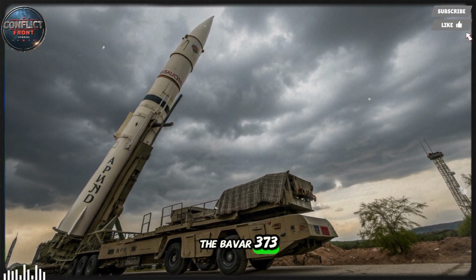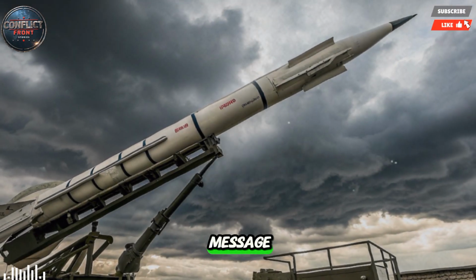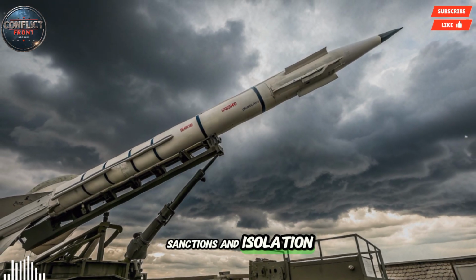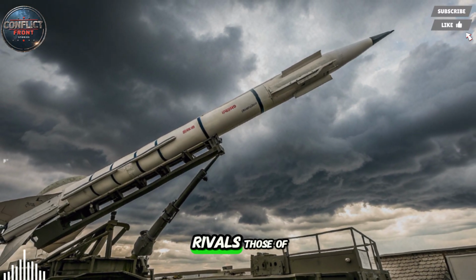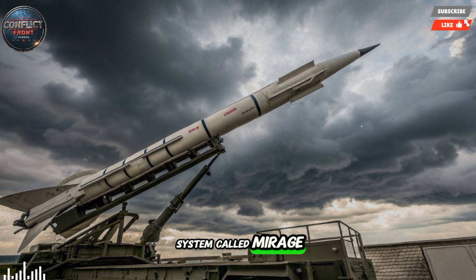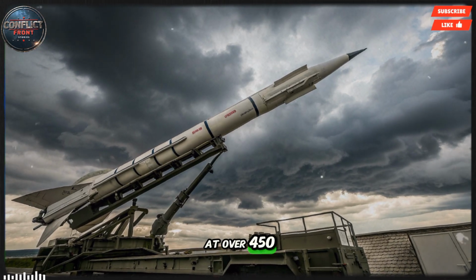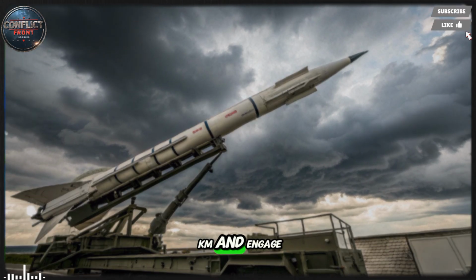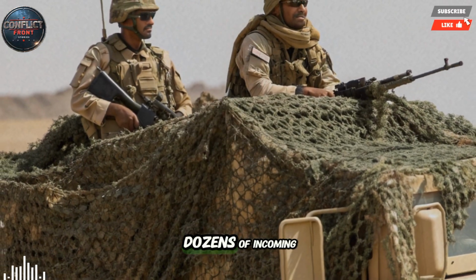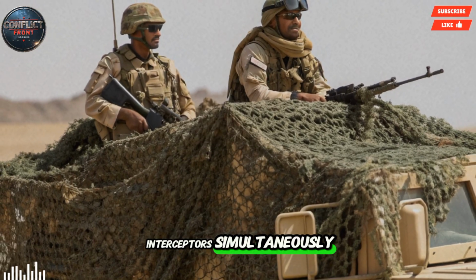The Bavar-373 was not just built to protect Iran, it was built to send a message. Iran wanted to demonstrate that despite sanctions and isolation, it could develop a system that rivals those of superpowers. The Bavar's radar system, called Mirage 4, can detect targets like stealth aircraft at over 450 kilometers and engage them at 300 kilometers. It can track dozens of incoming threats and launch multiple interceptors simultaneously.